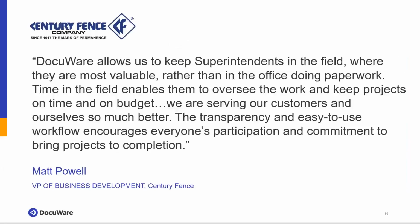Here's a testimonial from a growing fencing company that implemented Docuware to provide its remote employees with mobile access to project documents, resulting in seamless collaboration between departments. This is by Matt Paulwell, VP of Business Development at Century Fence. Docuware allows us to keep superintendents in the field where they are most valuable, rather than in the office doing paperwork. Time in the field enables them to oversee the work and keep projects on time and on budget. We are serving our customers and ourselves so much better. The transparency and easy-to-use workflow encourages everyone's participation and commitment to bringing projects to completion.